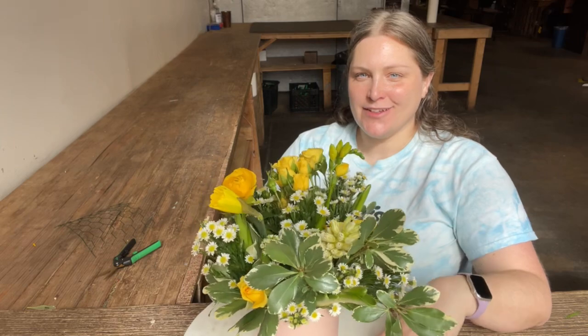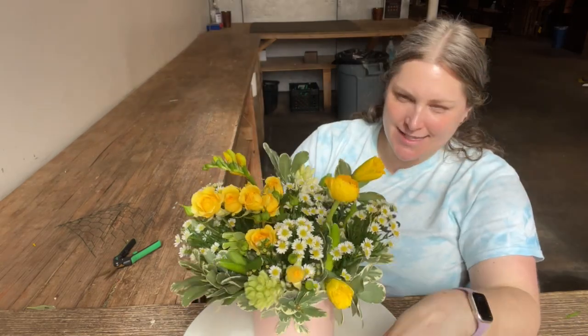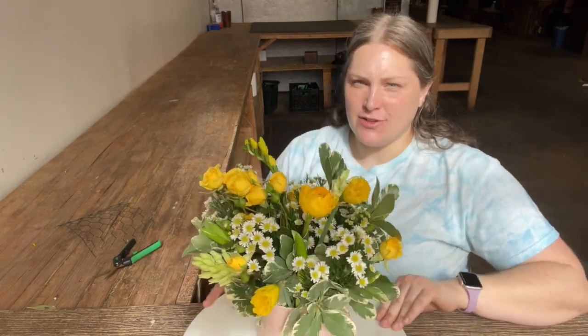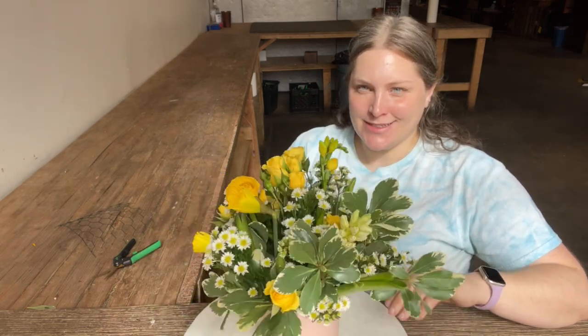I love our yellow creation. It's going to take a couple days to fully open up the bloom. So cheerful, perfect for the beginning of March to keep us going through until we break into spring.